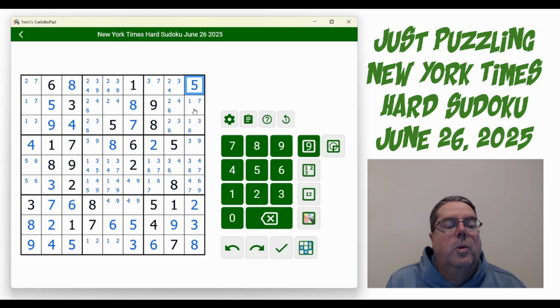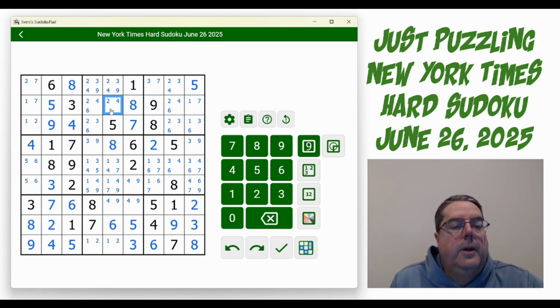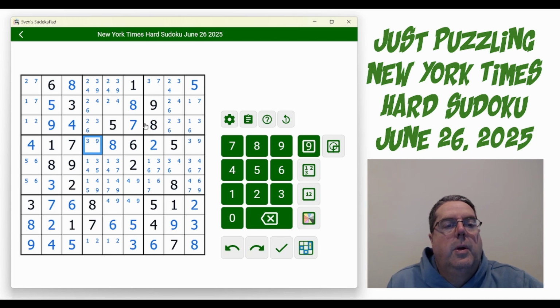Alright, so 17, 246. So 1 is still there and there, 1 is still there and there. 2, 4, 6, so 1. 8, so 9 is still at the bottom there, 9 still at the top there, 8 is golden, 8 is golden, so 2737, 264, 364, and that all makes sense.